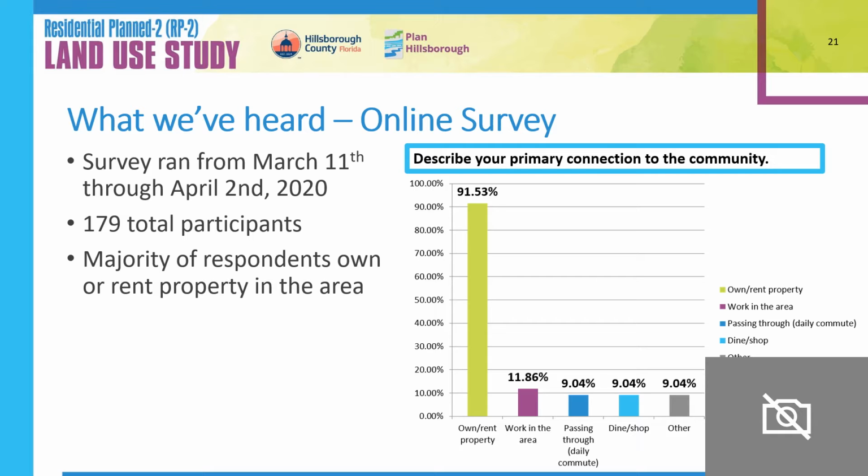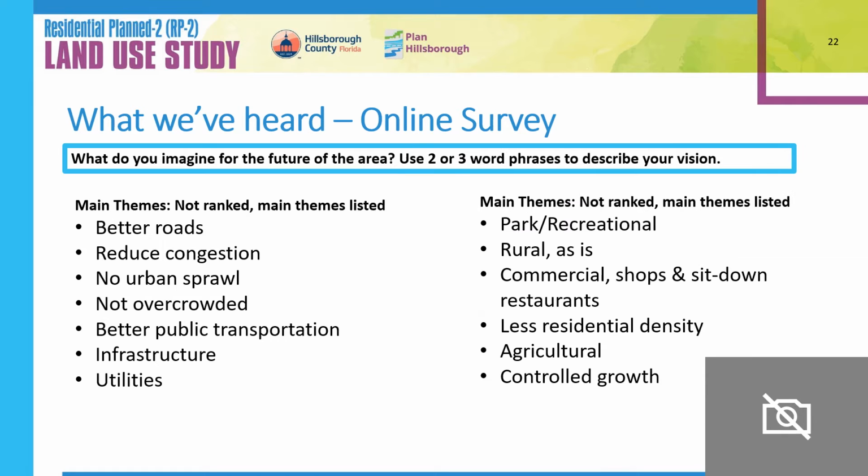So now moving on, we're going to transition to the online survey that ran from March 11th through April 2nd. We had 179 total participants, majority of which were owners or renters in a property in the area. One of the questions we asked participants is imagining the future of the area, and got some similar responses of reduced urban sprawl, additional infrastructure in the area. And so this is kind of a listing of some of the main themes out there.